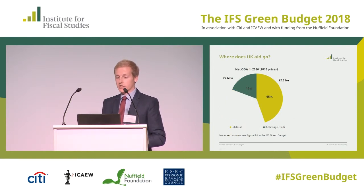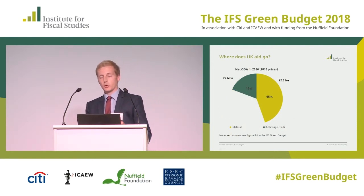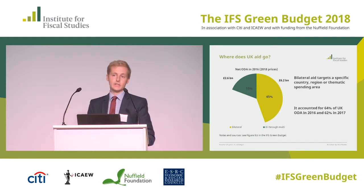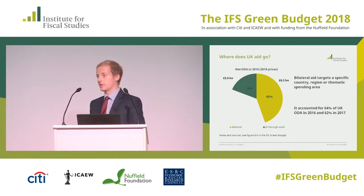But for the rest of this presentation, I'm going to bunch together the bilateral and the bi-multi and just refer to those as bilateral together. So in 2016, this umbrella term of bilateral accounted for 64% of UK aid and 62% in 2017. That's about £9 billion.